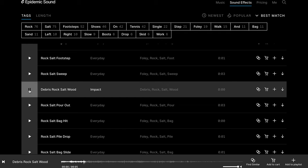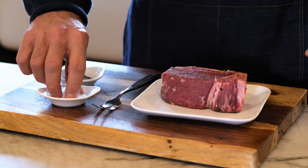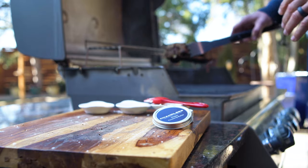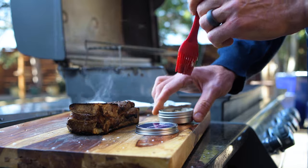So when you get this steak being covered in salt shot, that's what you're hearing. You're hearing rock salt being poured on wood. And I changed the sound of it as well. So not only do you get the speed ramp visually, you get the speed ramp audibly. The steak coming off the grill, that's all natural. So it's really just this blend of natural and not natural sound.